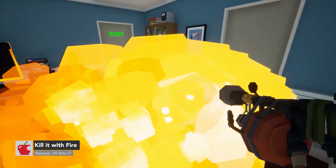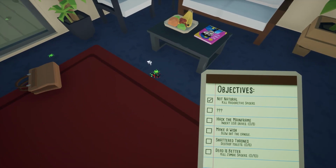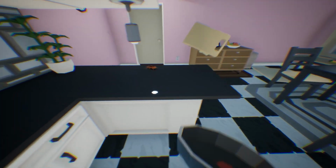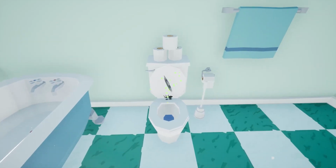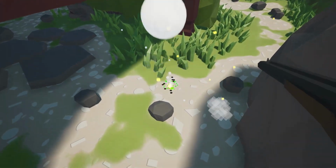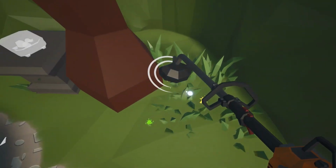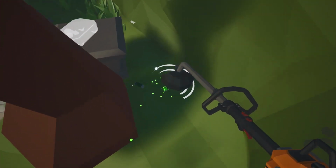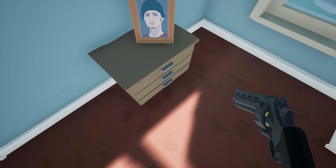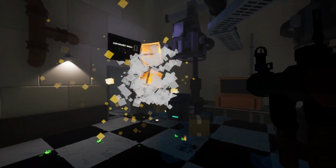Releasing on the 4th of March, Kill It With Fire is a weird first-person action game. You play as an exterminator and are tasked with hunting terrifying spiders and causing as much collateral damage as possible. If you've got a deep fear of spiders like myself, this could be a good way to face your anxieties. The spiders can be kind of cute too. You also don't have to kill spiders all the time. You could just go out with your rocket launcher and blow up a convenience store or use a flare gun in a garden. There is a lot of player freedom here.